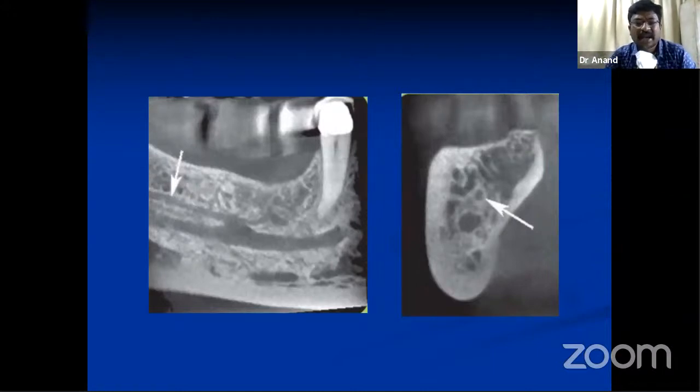In such confusions, you have to trace it all through the other sections to check whether it is continuous. If it is continuous, obviously it is a mandibular canal. If it is not, obviously it is a narrow defect or the trabecular pattern that gives you an illusion of the mandibular canal.